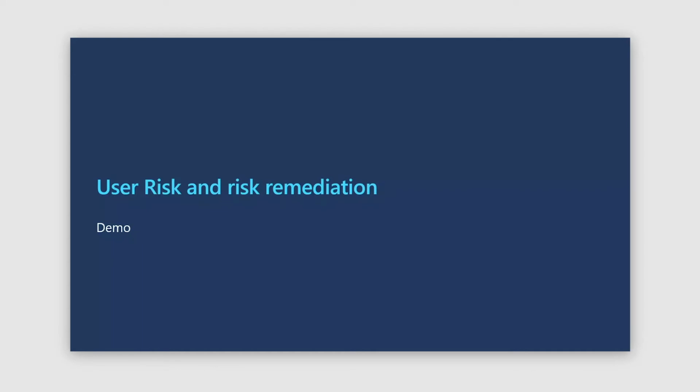In this second demo, we're going to talk about user risk and how we can mitigate that risk through a series of different actions that we can take, depending on if the user risk is medium or high. So for this first part of the demo, I'm going to show what policies we've configured to act on both medium and high-risk users.